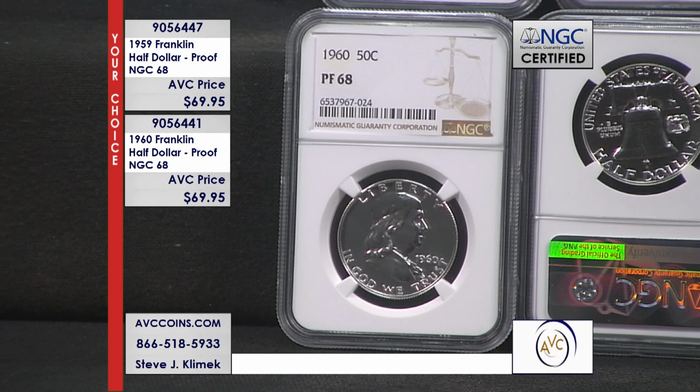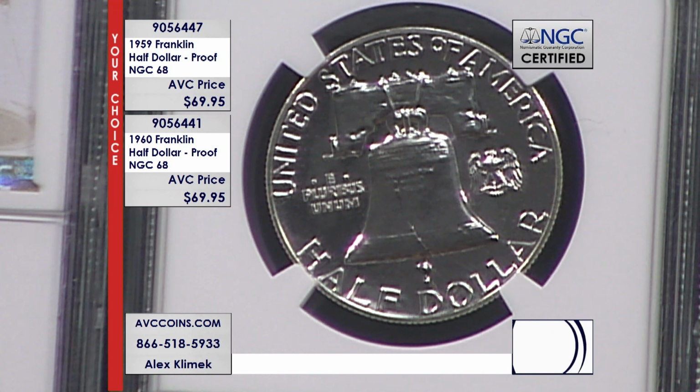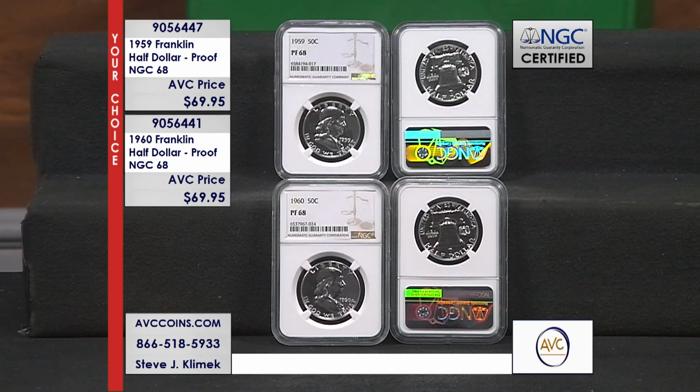Our competition wants $179.95 for that one. Now 1960 is just as impressive, a tiny, tiny bit rarer, although they did make more coins that year. 1.6 million proof sets were made in 1960. In grade 67 or higher, there are a little more, 27,292. In 68 or higher, 8,900. Only 8,900 are known, and 1,035 of those are 69.